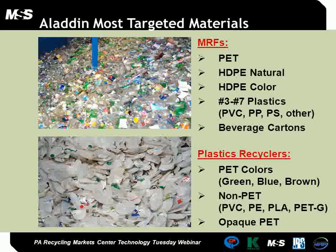We use the Aladdins in MRFs to sort PET, HDPE natural, HDPE color, number 3 through 7 plastics, as well as beverage cartons. At the plastics recyclers, most of them that receive PET will sort out PET by color, green, blue, brown, red, yellow, whatever you have, and of course, most importantly, remove any non-PET contamination, and the most important one of those would be PVC.